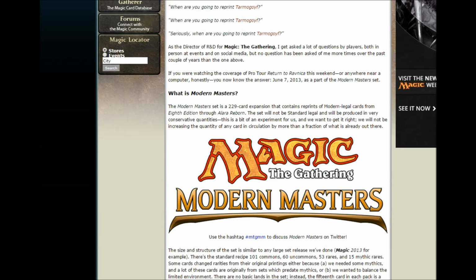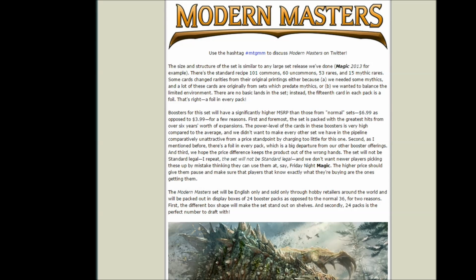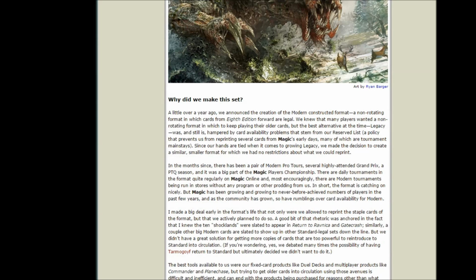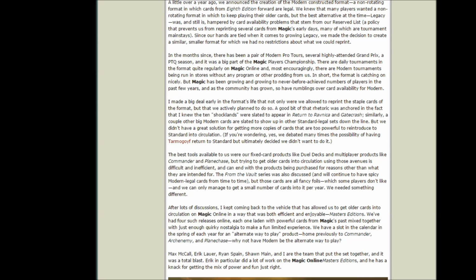And anyway, he goes through and talks. There's this long talk about Modern Masters and the price and the cards that are going to be reprinted. And he talks a lot about Chronicles. I would suspect that most Magic players weren't around when Chronicles was printed way back in the day. I'm trying to think even what year it was printed. I want to say it was late 1994, maybe 1995, somewhere in there.